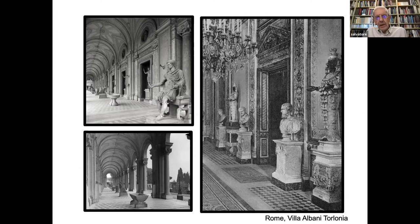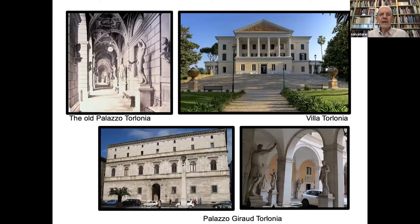Before this point, I want to give you a very quick idea of how rich and diverse the Torlonia collections are. One of the things that Prince Alessandro Torlonia, the first Prince Torlonia named Alessandro, was able to buy is Villa Albani, the villa created in the mid 18th century by Cardinal Alessandro Albani with Winckelmann and others. It was bought by the Torlonia family in 1866. We didn't pick anything from Villa Albani, which still belongs to the Torlonia family, but a few pieces from Villa Albani moved to the Torlonia Museum.